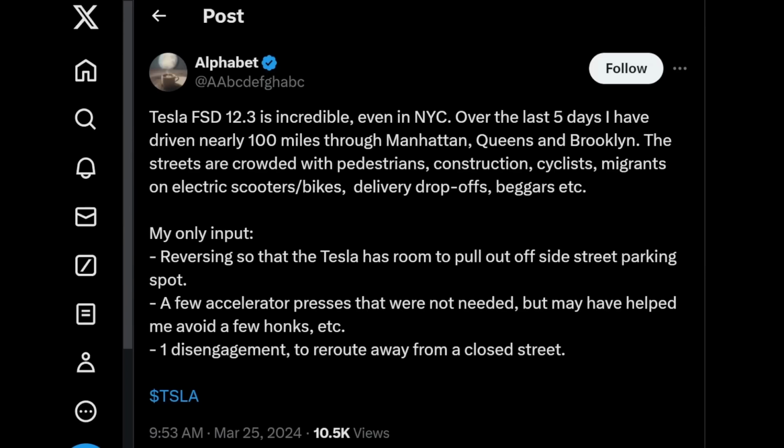Even in New York City, over the last 5 days, I have driven nearly 100 miles through Manhattan, so that's a lot of driving. Queens and Brooklyn, the streets are crowded with pedestrians. Obviously, it's New York City. Construction, cyclists, migrants on electric scooters and bikes, delivery drop-offs, beggars, etc. My only inputs were reversing so that the Tesla has room to pull out of an off-side street parking spot. Okay, so I don't really count that as an intervention.